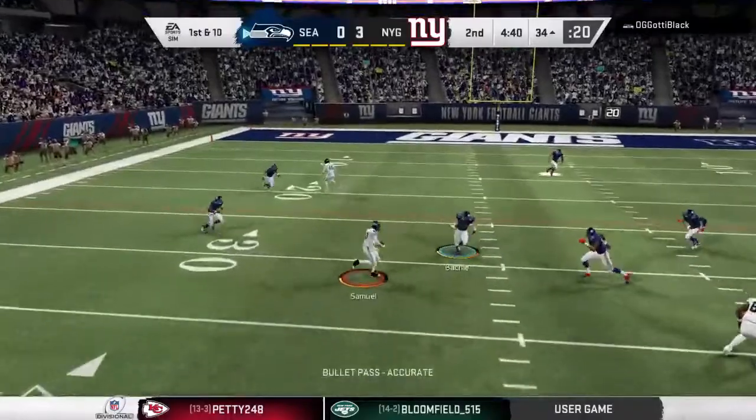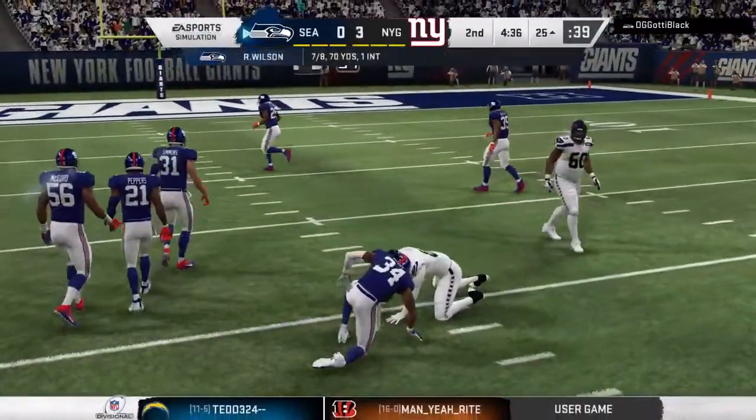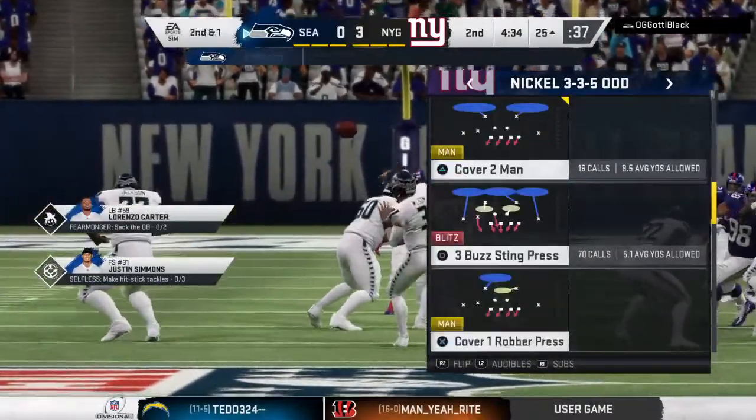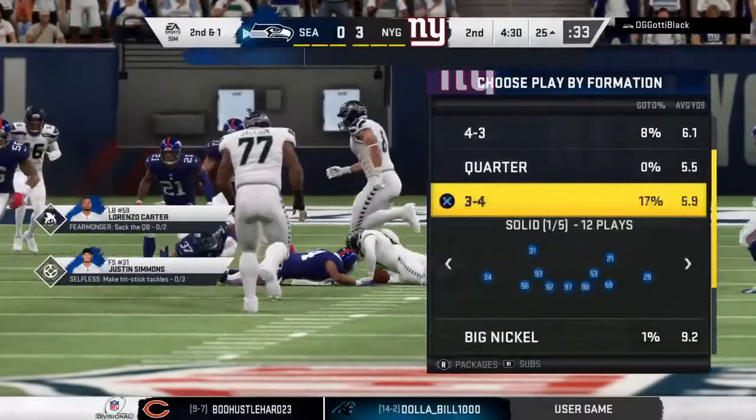Now Wilson on first down. Open man is Samuel, complete. He's tackled a yard short of the marker. Good gain of 9 on first down. Give him 9 there on the first down completion.